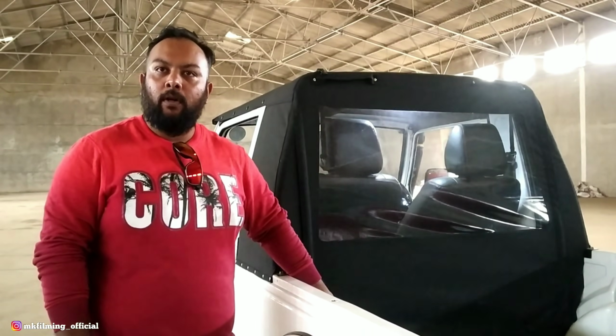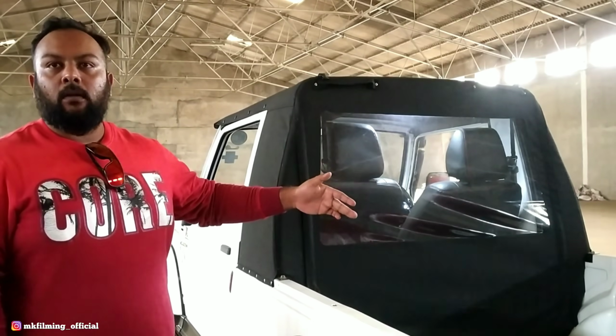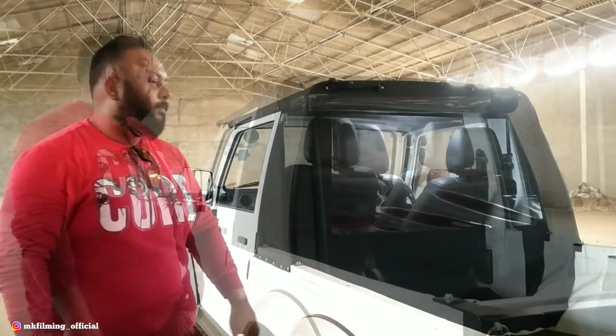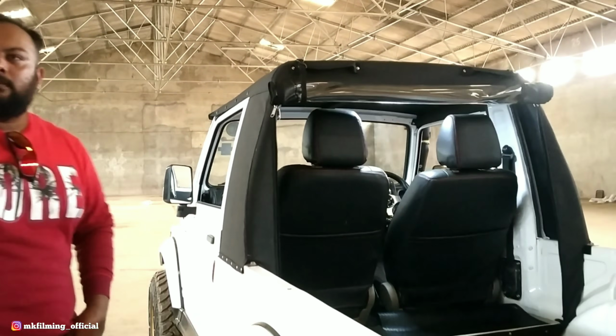This canopy you can remove. This is a convertible canopy and you can pretty much enjoy the convertible feeling. You can remove the backpack. This canopy is convertible like this, so you can easily remove it and enjoy the convertible feeling.